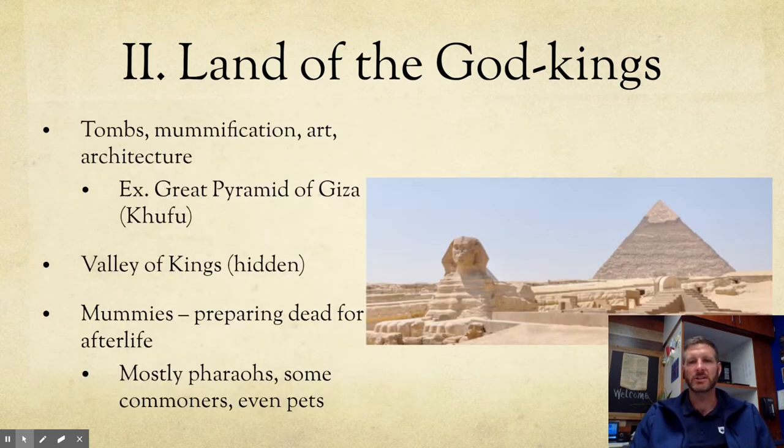And so obviously Egypt is famous for its tombs, its mummification, its art, its architecture like the Great Pyramids of Giza and the Great Sphinx there. Most of the pharaohs we've excavated are from a place called the Valley of the Kings. The pyramids were the older period in Egyptian history, but they were so visible and such high targets. They were robbed so often that they began to hide their pharaohs and bury them in unmarked graves. And this was the Valley of the Kings. Of course, most of them were found also and had their tombs robbed.